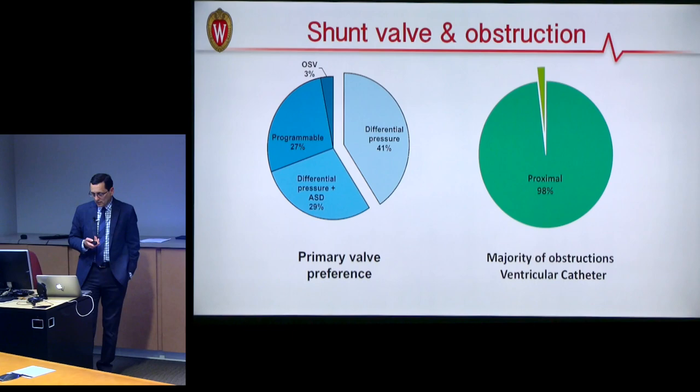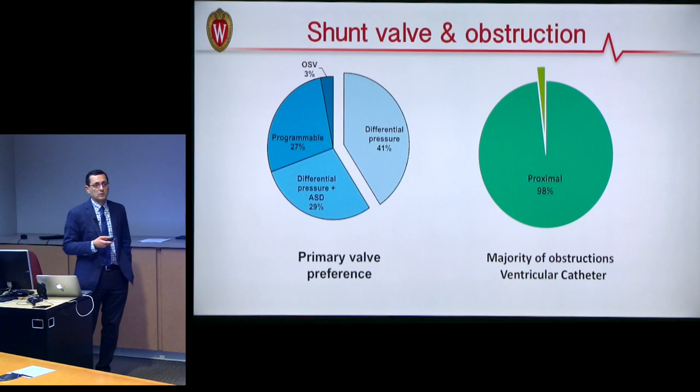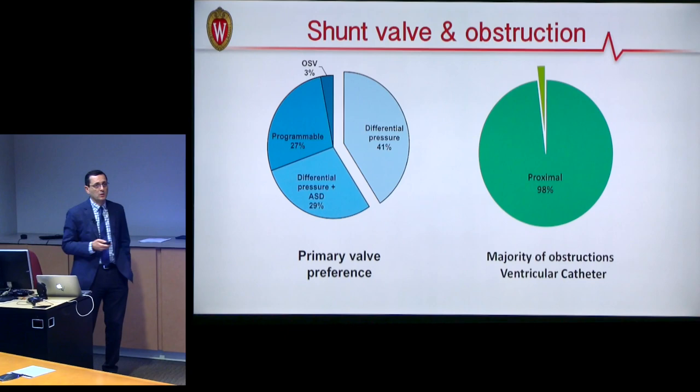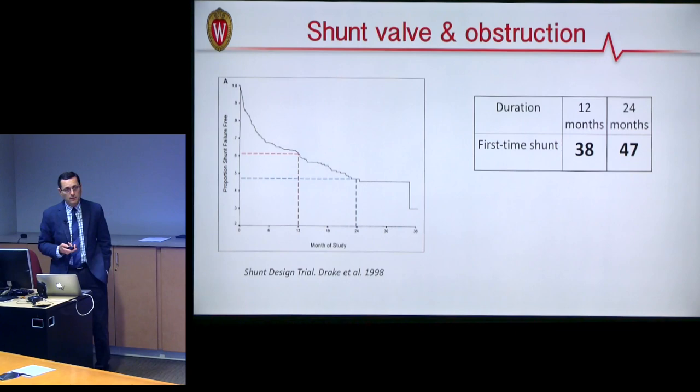Then we asked, what is the major reason for shunt obstruction? Is it the ventricular catheter? Is it the valve? Is it the distal catheter? And 98% answered the ventricular catheter. This is where most of the obstructions people felt were occurring. And in fact, that is actually true according to the literature.